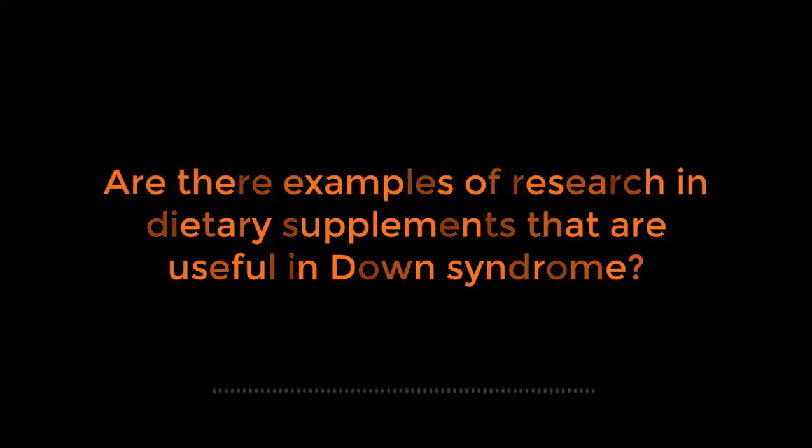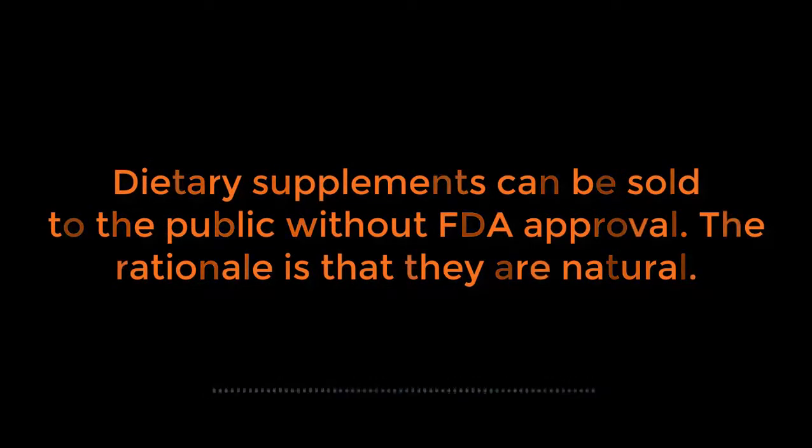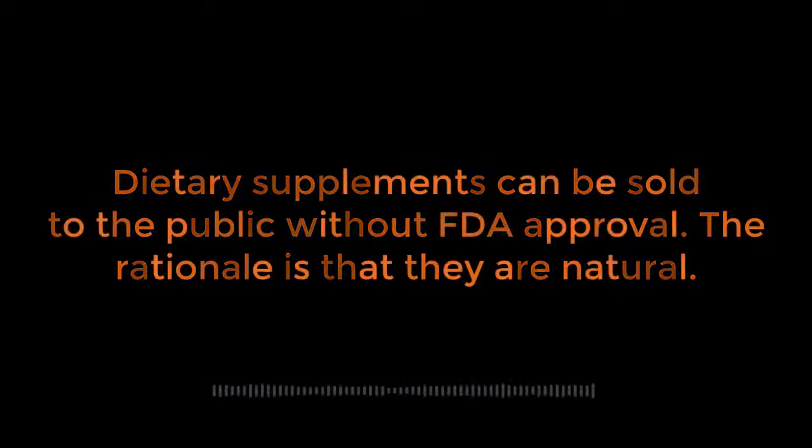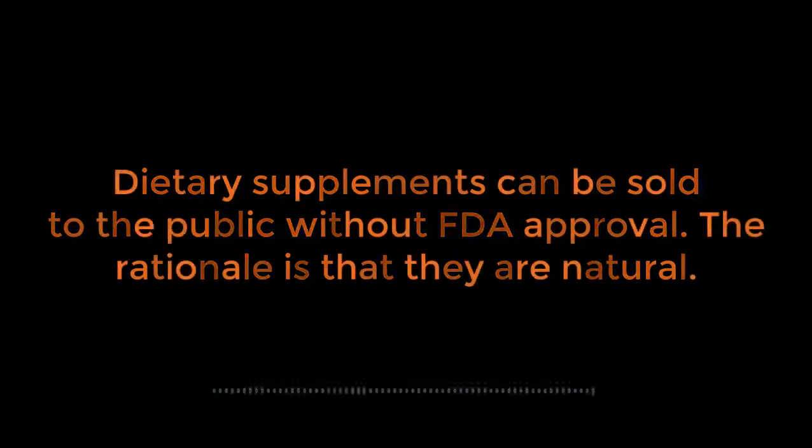Great. So are there examples of research on dietary supplements that are useful in Down syndrome? So this is actually a very hot, very timely question. Just this week, the FDA issued warning letters to several manufacturers of dietary supplements who were making claims about being able to treat Alzheimer's disease. And the thing with dietary supplements is that they are able to be sold and marketed in the United States without FDA approval. The thinking behind that is that they're generally from natural sources. They're vitamins or other extracts from natural sources. Therefore, they should be safe.